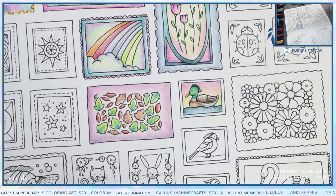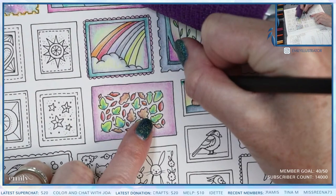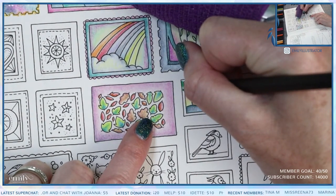Let's see, let's use Green Glow. I haven't used that yet, at least not on this particular one. So we're gonna use Green Glow.